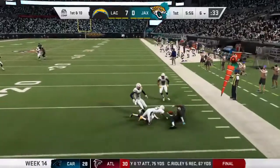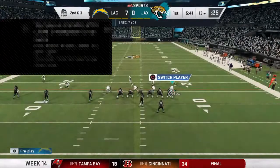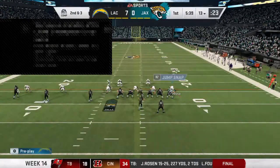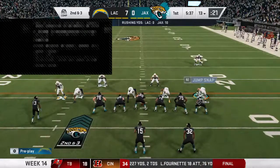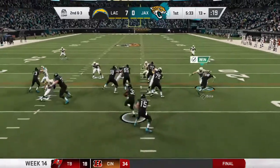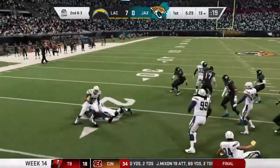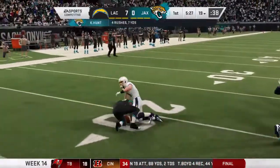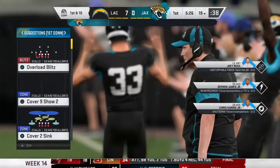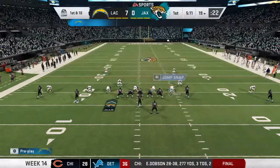Into the hands of DJ Shark. Around the 13.7 yards, the pickup on the pitch and catch. Able to get 7 on that first down pass play. 2nd and 3. They'll run with Hunt on 2nd down. And he'll be about a full yard shy of the 20 at the 19-yard line. A gain of 5, good enough for the first down.